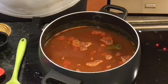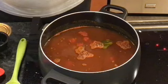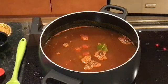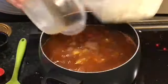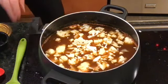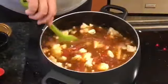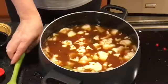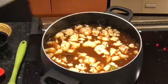Now, if you were using dry lentils for this recipe, you would add them in now because mine are already cooked. I'm leaving mine out to the end. And I'm going to add in my potatoes and my cauliflower. Now you're just going to kind of bring that up to a simmer.